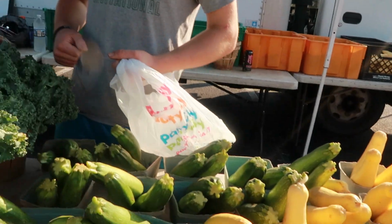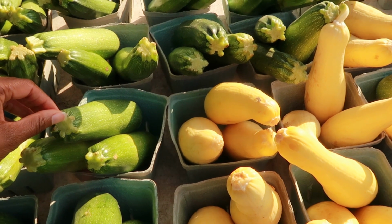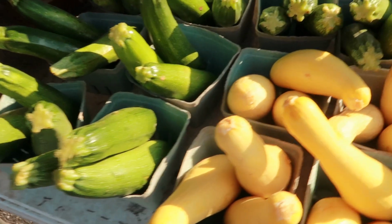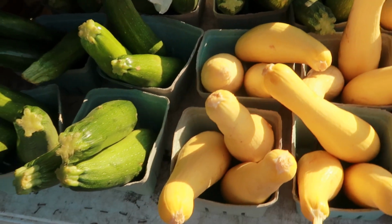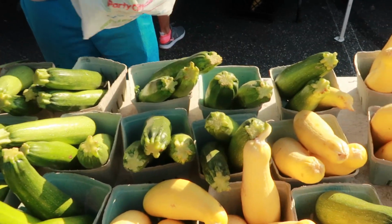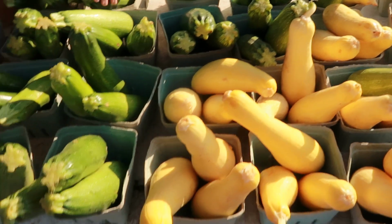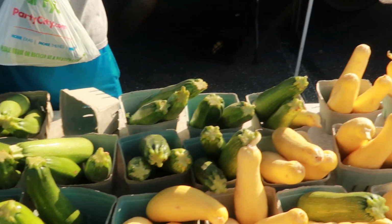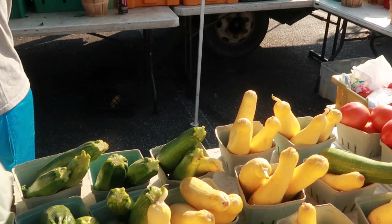Can I have a basket of the kale? And then I need a zucchini. I don't know which one. And then a basket of the zucchini. This one right here? Yep. Should get tomatoes. That's it. That'll be $7 in total. We'll grab your change. Thank you.